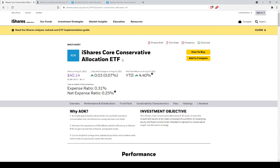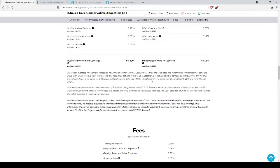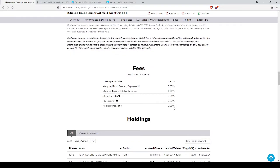They are not. As usual, we'll start by looking at our expense ratios, and here we can see it is currently sitting at 0.25% for the conservative allocation fund, which is the same for the moderate allocation fund. However, do note that in 2026 they will go up to 0.31% and 0.3% respectively because the fee waivers end. Not a huge deal, not a massive jump, but be aware that your expense ratio will go up in the next 5 years.